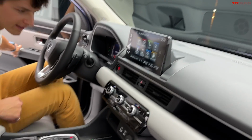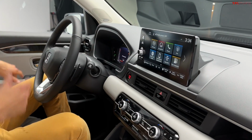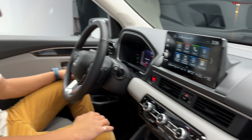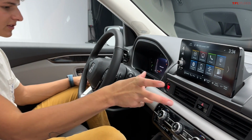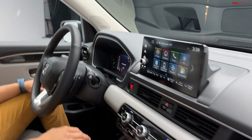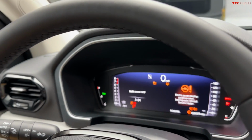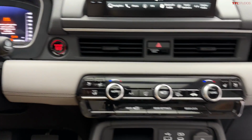Now, what do you think of that big central display? It's good looking, and is decently responsive. It's really not bad. So this is a 9-inch display. Then we've got our big digital instrument cluster up here as well. And yeah, it's a sharp interior.